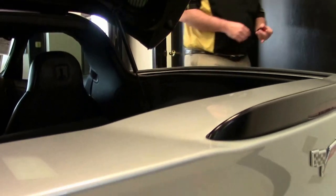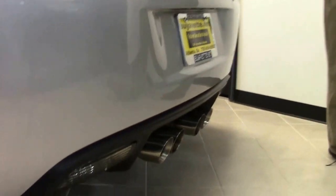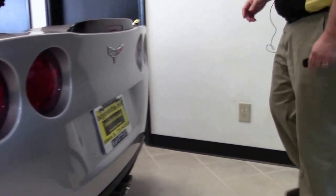This is a dual mode exhaust car, and it also has the mild to wild switch here so you can control when those baffles open.